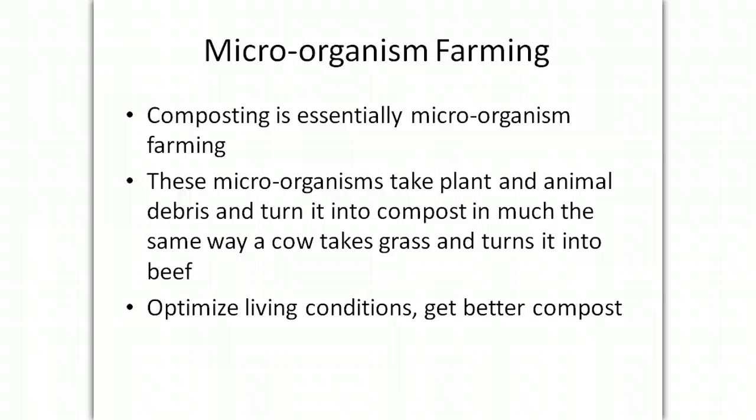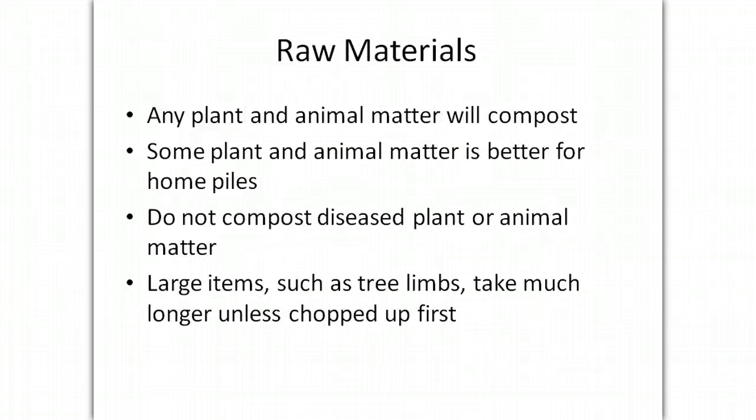What composting essentially is, is microorganism farming. Think of yourself as a microorganism farmer. These microorganisms take plant and animal debris and turn it into compost in much the same way a cow takes grass and turns it into beef. If you can optimize the living conditions for these microorganisms, you get better compost.